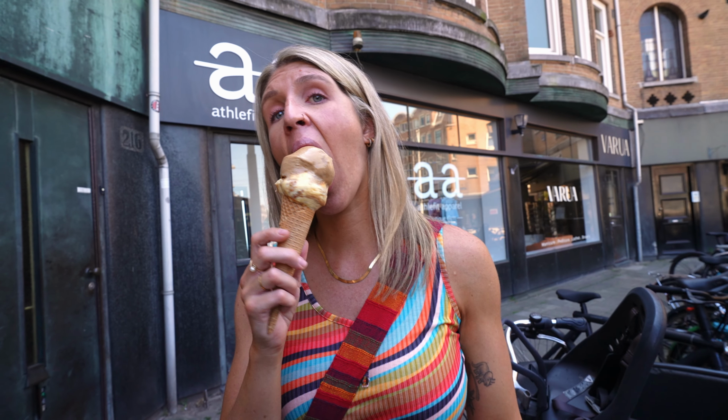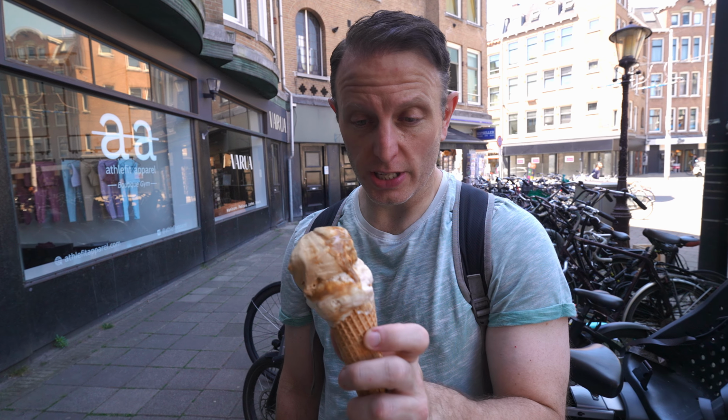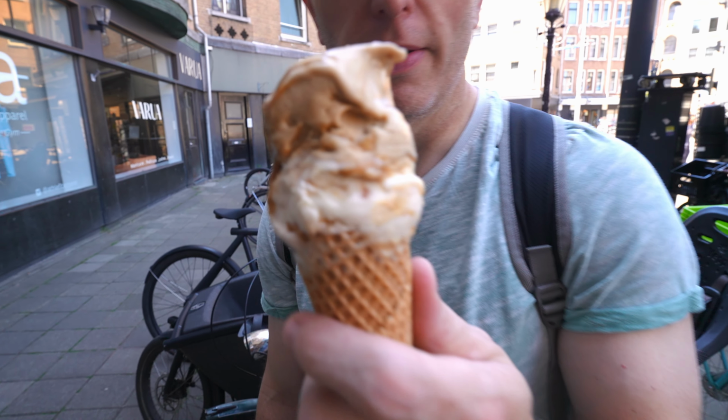I'll take it. I got apple tart ice cream, which is quite tasty. I like the brightness of the apple. It's a good summertime flavor. And then some sort of pecan, caramel, something. It's a very nice way to end this very hot day. Hottest day in Amsterdam 2023. Doing our best.